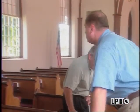I understand that's where the slaves sat. Yeah, that's right. We call it the slave gallery. The slaves came with the house servants of the plantation owners who came to the service. But they came to the same service, participated in the service, were an integral part of the service.